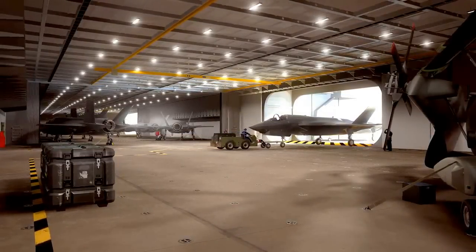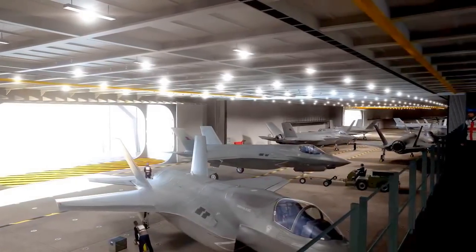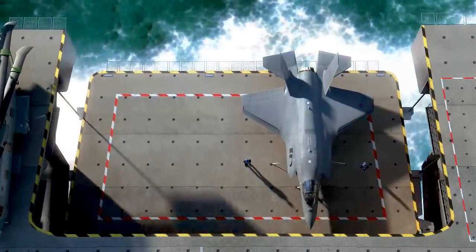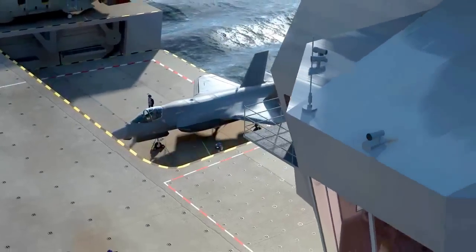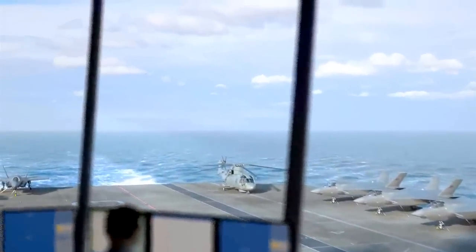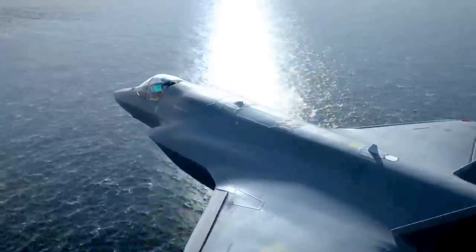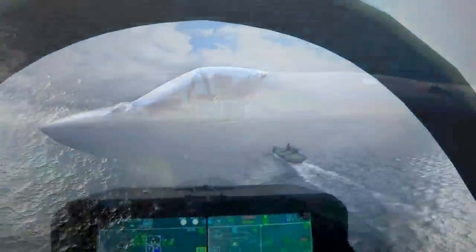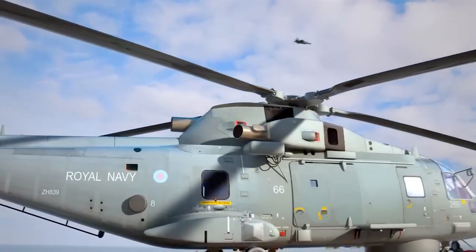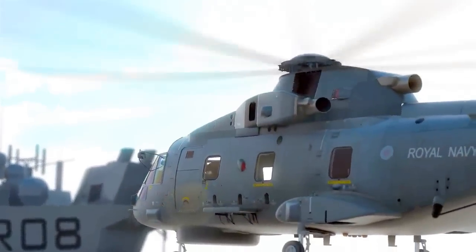The large aircraft hangar, equal to the size of 12 Olympic swimming pools, will be capable of housing a wide variety of combat aircraft, and large lifts will provide additional hangar manoeuvring space. As well as the joint combat aircraft, there will also be a variety of helicopters for use in rescue missions and humanitarian operations.